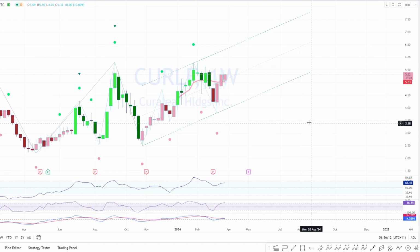Just jumping over here to CURLF. Now, this one's a little bit different for me, even though we've got this nice swing pattern going. And you can see here the VWAP, we're a little bit closer to it. So the bulls, I don't think, have asserted themselves quite as much in this one as some of the other ones. And the other thing, it looks like here on the week, we're just on the edge. We're pretty much flat for the week. So, it looks like we're going to get, well, this looks close to a double close here, doesn't it? Around this 533 mark.